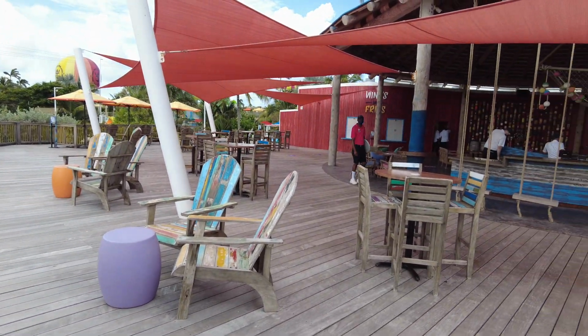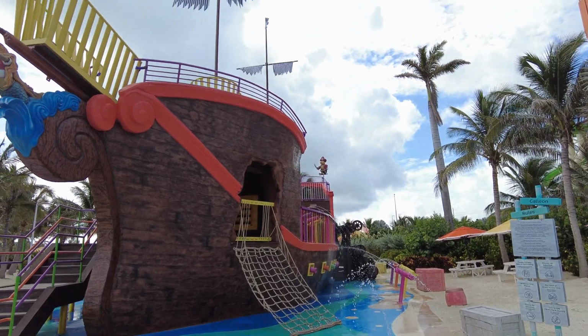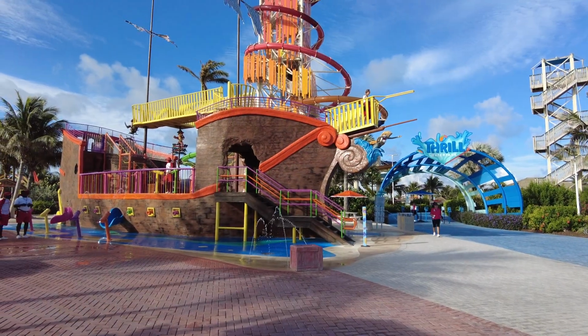Let's look at the entertainment that's included. For kids, one of the first activities that you'll come to when you get off the ship is Captain Jill's Galleon. This is a fun interactive pirate ship for kids to explore with slides, water cannons, and other fun.